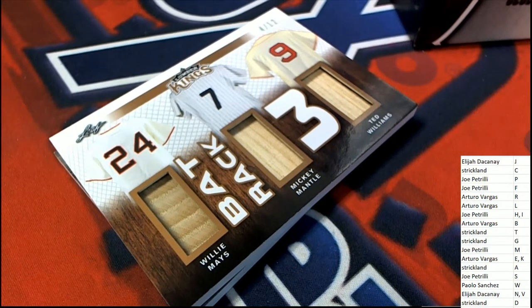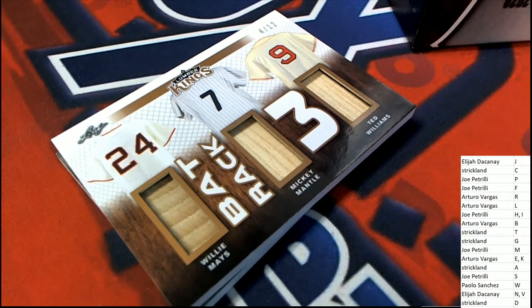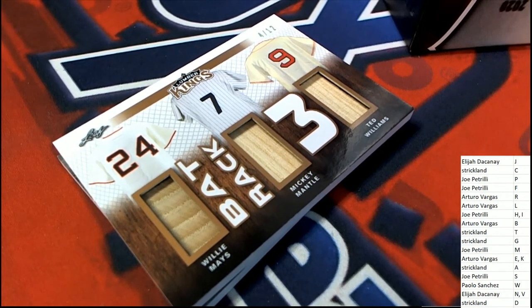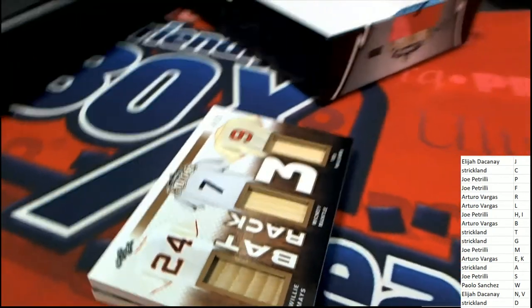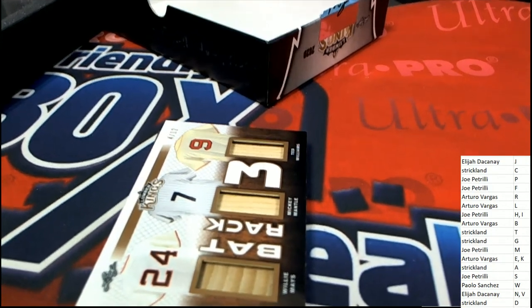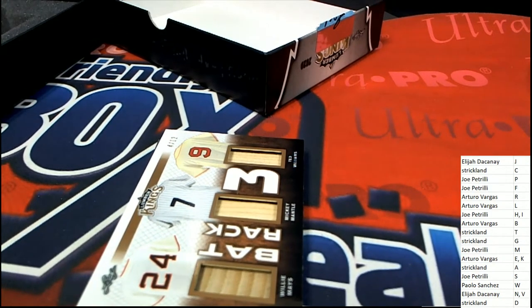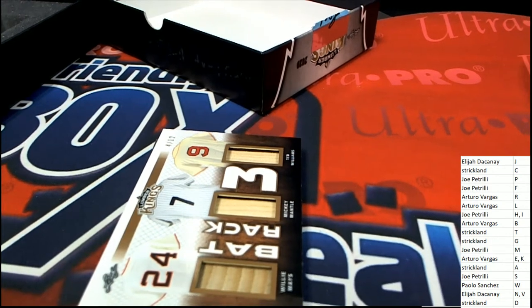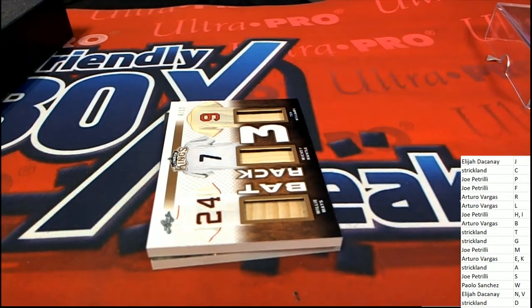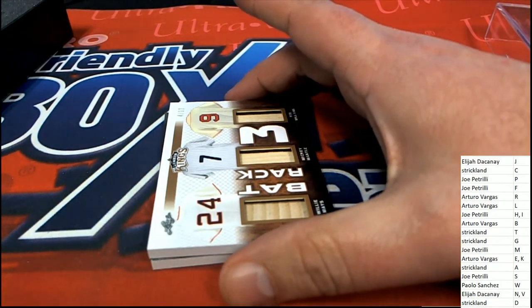W is owned by Paulo. M is owned by Joe. And T is owned by Strickland. So this is going to go to random between our three owners. And that's right, we do have a uni number on the Brooks Robinson bat barrel that was just pulled. That's going to be the random.